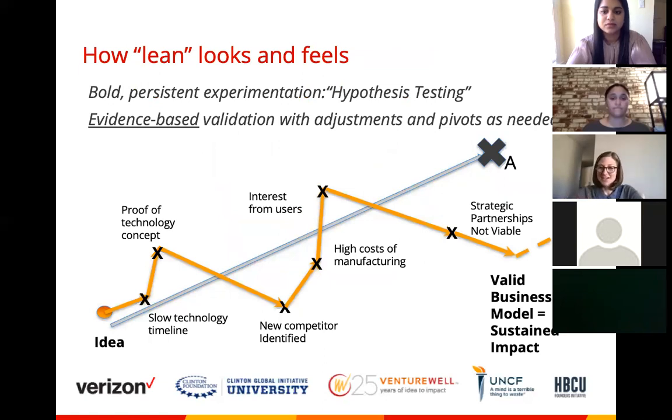This process often feels really uncomfortable when you're in the midst of the lean startup approach. You have high points, like when you hit key technology milestones, or when you get a ton of interest from users. You also probably have some low points as well, like when you have to make a pivot and go down a different path than you'd expected, or when a hypothesis that you thought was going to be right ends up not being right. It's not always going to feel super great. It's probably going to look and feel a little bit like a roller coaster ride. But over the course of it, there's going to be a net increase overall. You're going to be moving from idea to impact along that roller coaster journey.